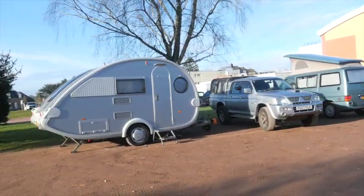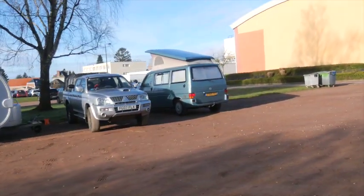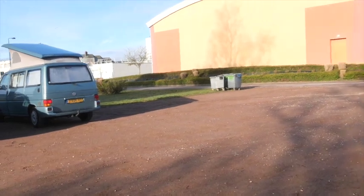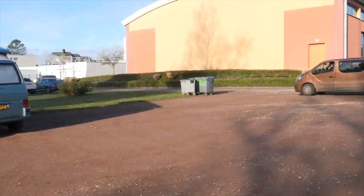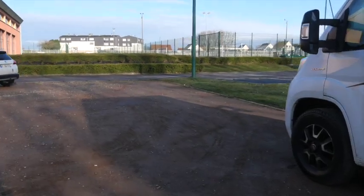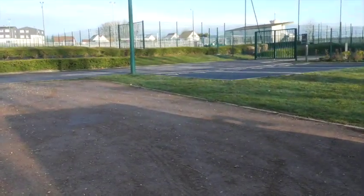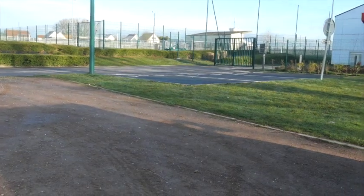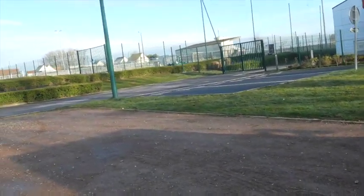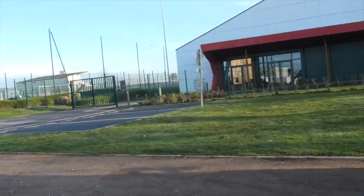Other people park. Somebody's got a caravan, they're from the UK, and then a Netherlands van. There's bins over that way, obviously wheelie bins, and in front of us yesterday, but they arrived after we came, there was a big Hymer van parked in there. They arrived just after we arrived, but they left at maybe 7 o'clock this morning.